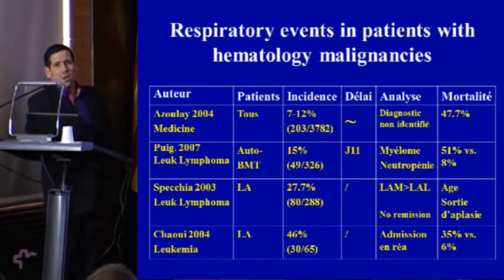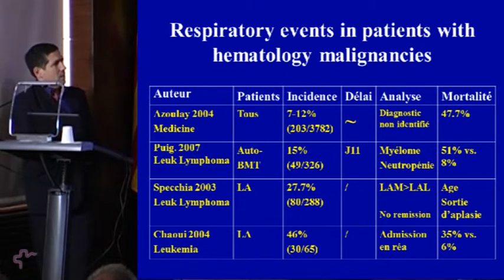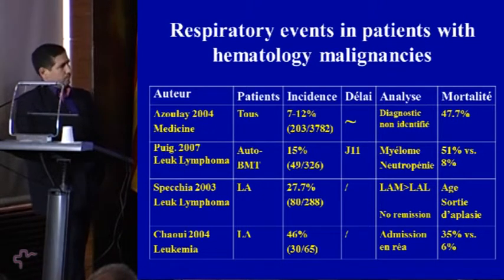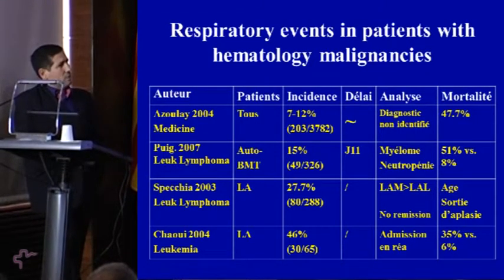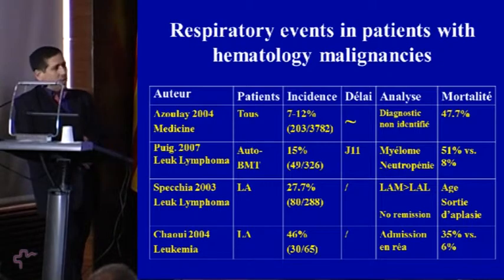high risk of respiratory events, and the mortality is 8% in patients with no respiratory events and 50% in patients with respiratory events. And one of the strengths of this paper is that they show that mortality is also increased because the classic hematological management cannot be done in patients in the ICU with mechanical ventilation and other organ dysfunction.